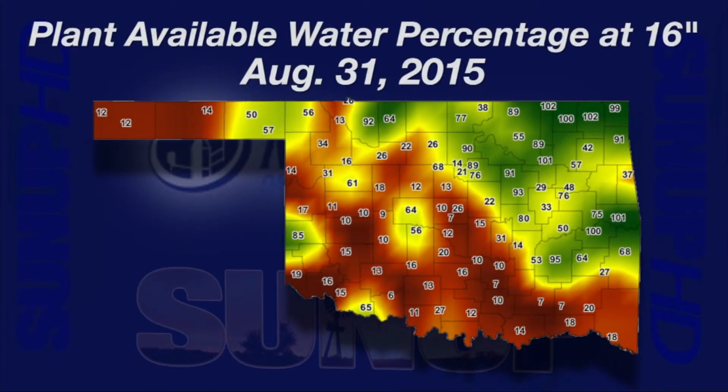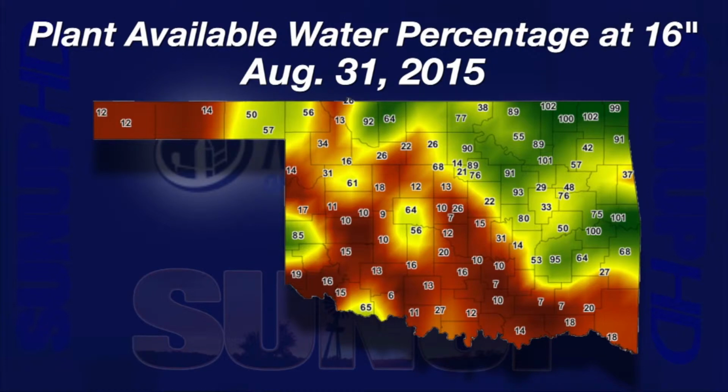Soils for much of Oklahoma have fallen into a dry state as we begin September. The brown areas on this map of the percent of plant available water from the surface down to 16 inches were mostly below 20%. Only in the dark green northeast and east central areas were soils at capacity for plant available water. Here's Gary with a look at drought as it creeps back in upon us.